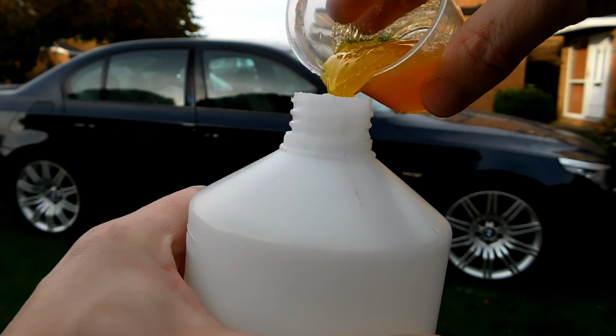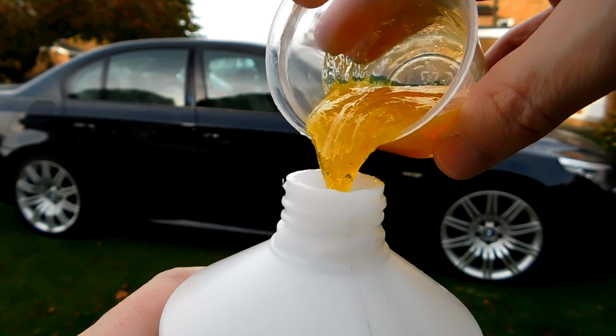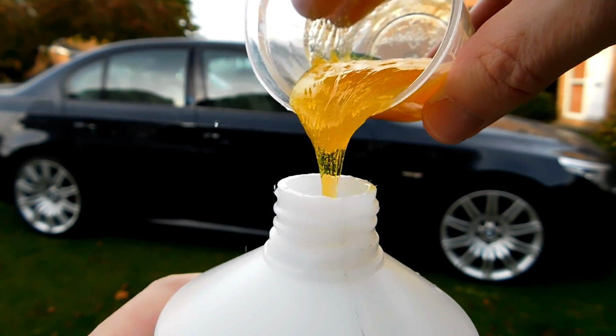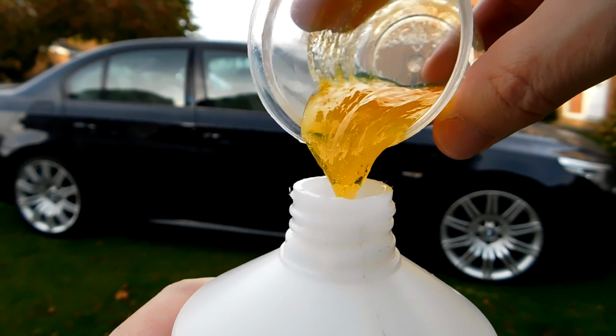It did mean, and I always do this anyway, it was a little bit sticky in the measuring cup when filling it into the bottle. But a couple of swills out with the water and you were good to go. It's worth it. Just for the slime effect, it is worth it.